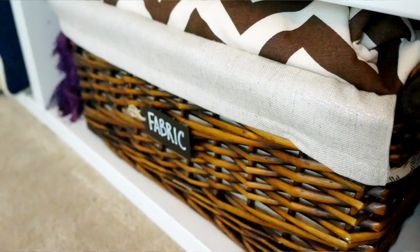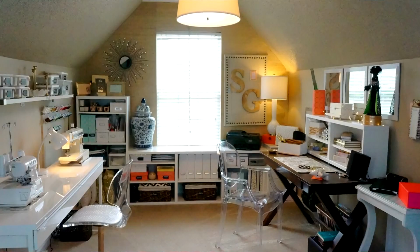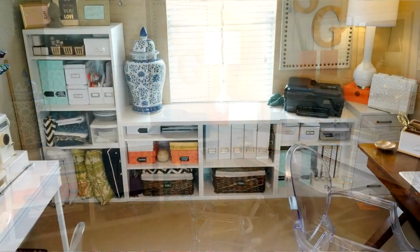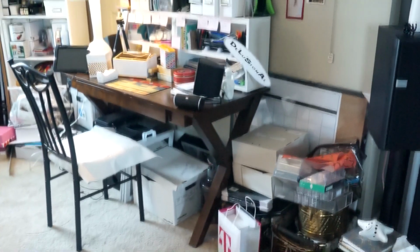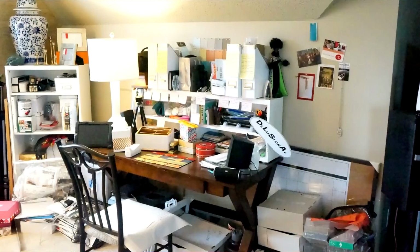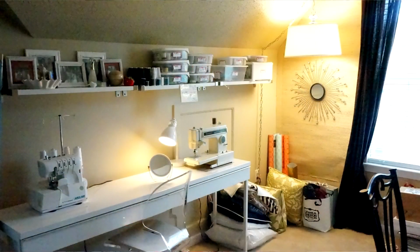When organizing your office or any space, the first thing is you need to sit down and figure out what the space is really going to be used for. I knew that my office would be used in 3 different parts: my office area for bills and paperwork, the crafting area because I do like to do a lot of crafts, and also my sewing area. So with that in mind, I began the purge. Oh my goodness. And I only kept the things that I thought were most important for each function.